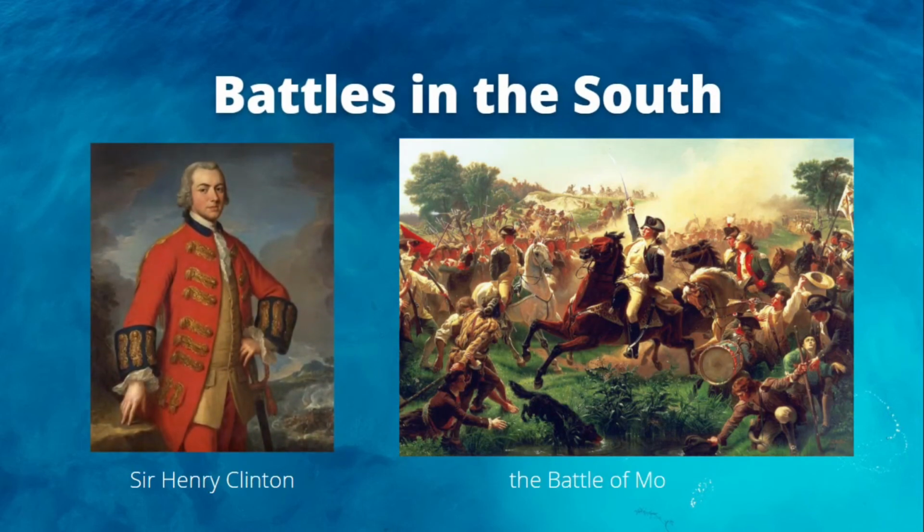Battles in the South. After the British defeat at Saratoga, General Howe resigned. He was replaced by Sir Henry Clinton, who ordered British troops in Philadelphia to abandon the city and return to New York City. Clinton wanted to gather all his forces in one place before beginning a new campaign.